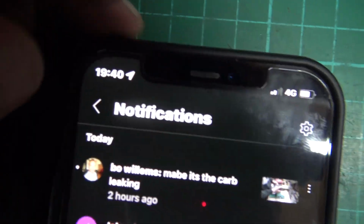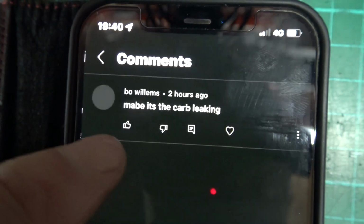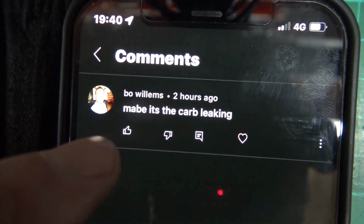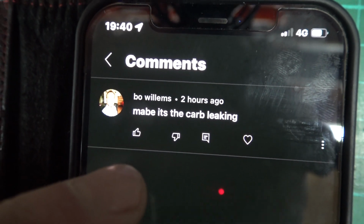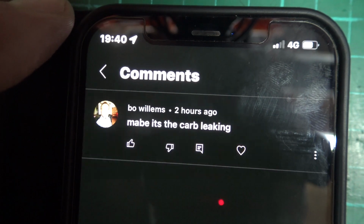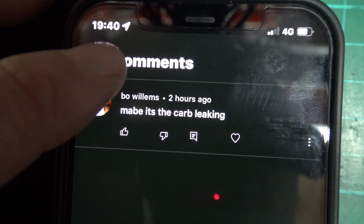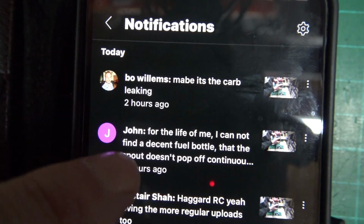So at the top here, the brand new comment is from Bo. "Maybe it's the carb leaking." I think it means maybe it's the carb leaking. That was on a video that I did about the HPI Rush, where there were some fumes flying around. We didn't know where they were from, but I've since fixed that.